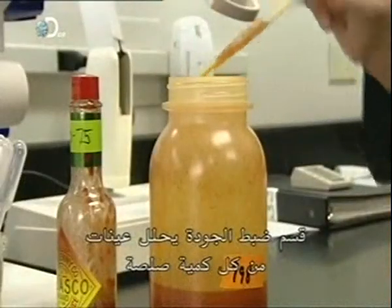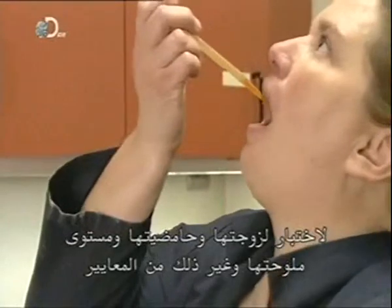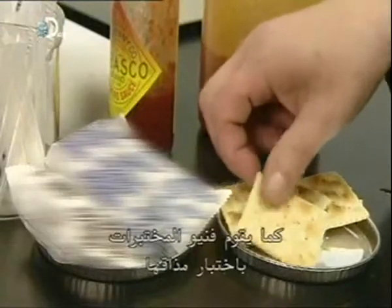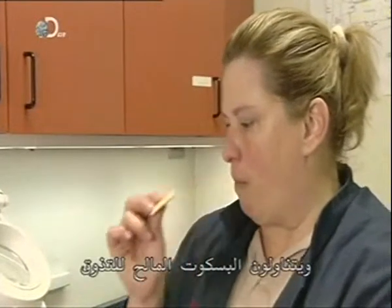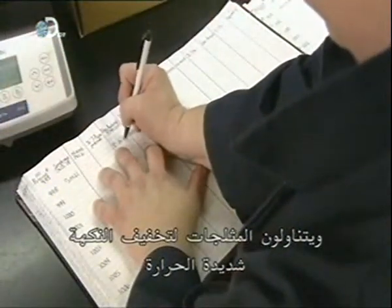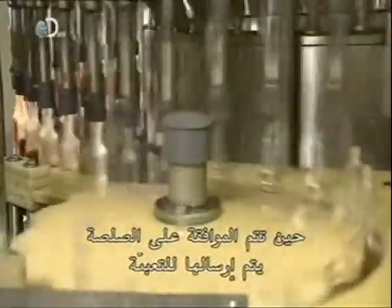The quality control department analyzes samples from every batch of sauce for viscosity, pH, salt level, and other criteria. Lab technicians also perform taste tests for flavor, cleansing their palate in between with crackers, and cooling the fiery heat with ice cream bars. Once the batch gets the thumbs up, it's pumped to the bottling line.